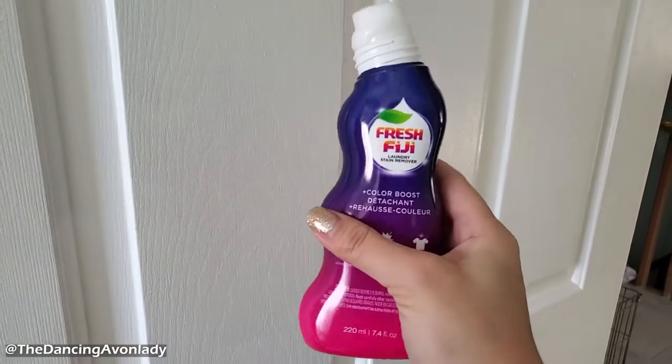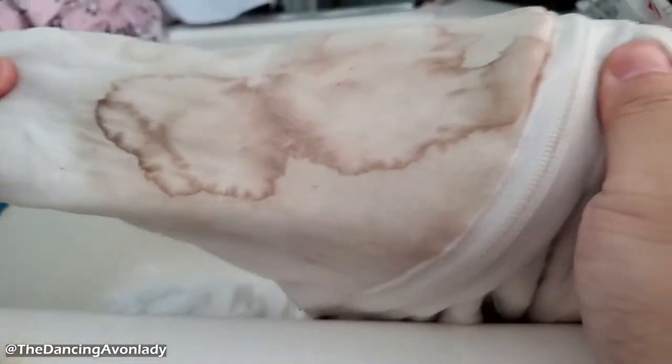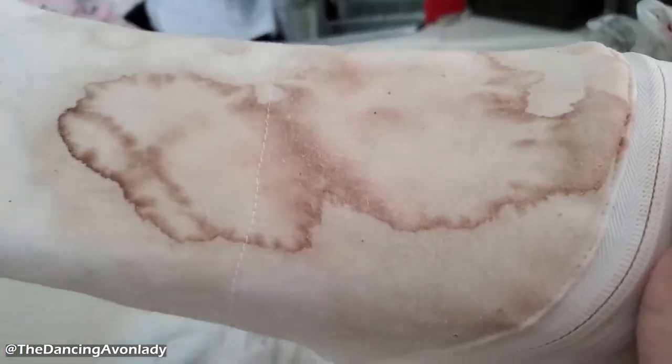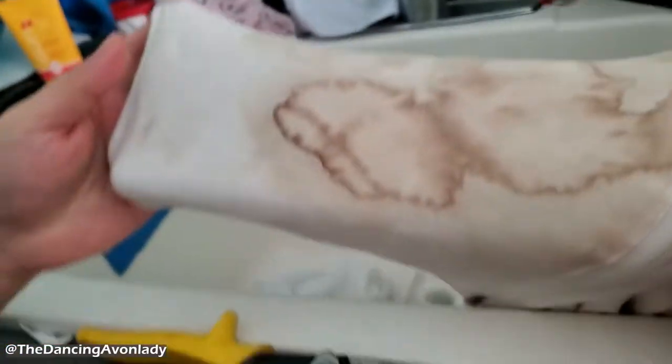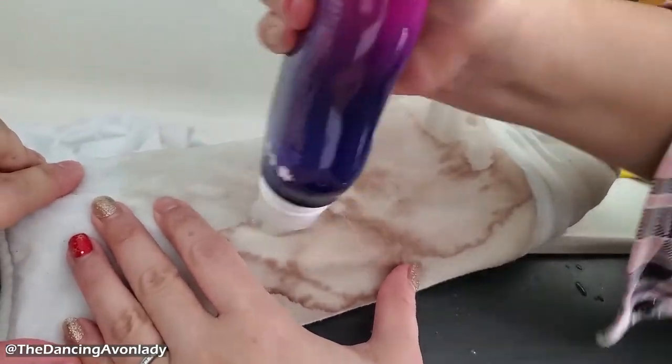Nathaniel had a nosebleed. We're going to try this. So this is the remnant of the stains. He already used hydrogen peroxide to try to get rid of most of it. We're going to try this today. The first time, and you don't want to get this stuff in your eyes, guys, just FYI.